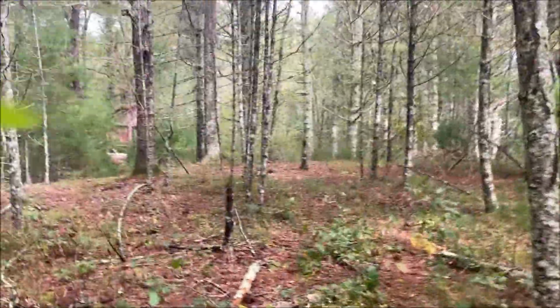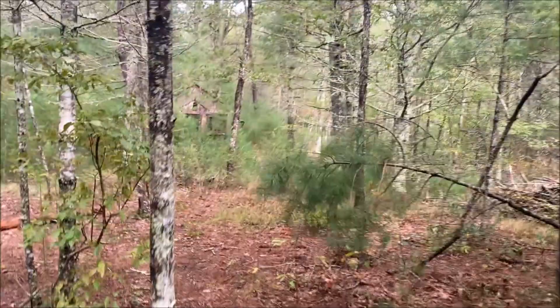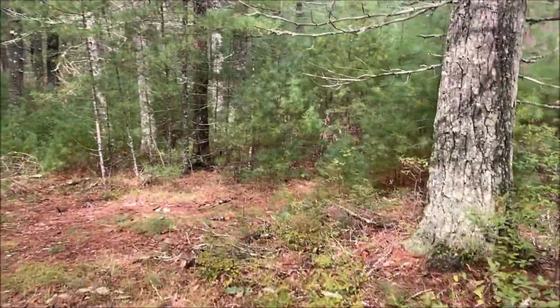century. And then, of course, I see one more cabin right over there. So we're going to just make our way through this little trail, check that cabin out. That one looks a little bigger, though, and also looks relatively intact. I'm hoping we can get inside that.